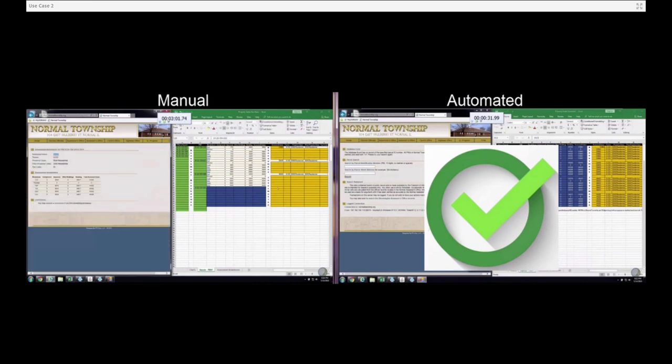So we'll let this run for a little while, and we'll actually pause it, and then we'll continue to the next use case.